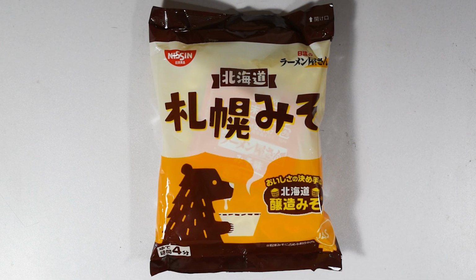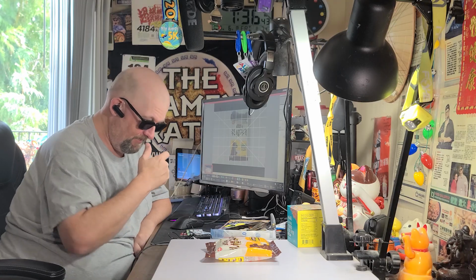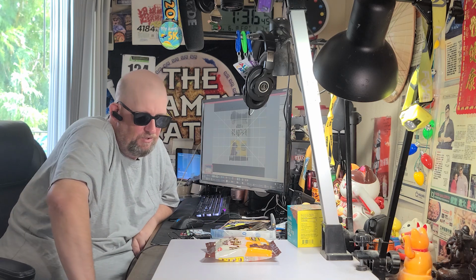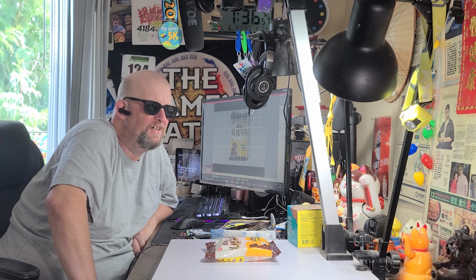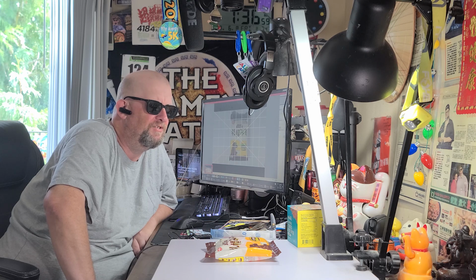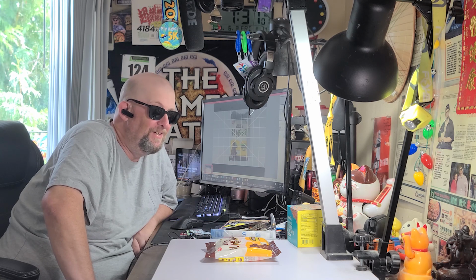Wow, this is cool. Nissin Ramen Shop Sapporo Miso Ramen. What's neat about this is I have reviewed this, I think. It's been a while, so I found this up in Canada years ago, and so it'll probably get a new review. Yeah, this range is really neat. I remember finding it, and I was just like, wow, cool. You won't find this in the US, that's for sure. Sometimes you find a lot more international varieties out of the US than you do in the US, so very cool.